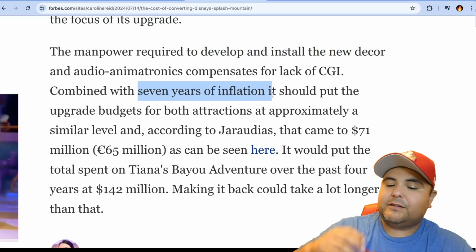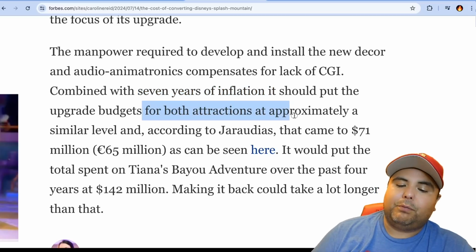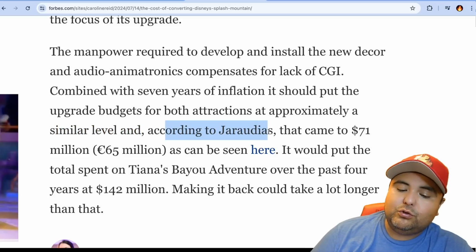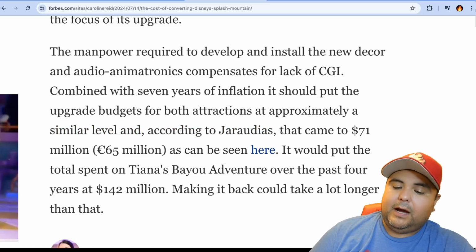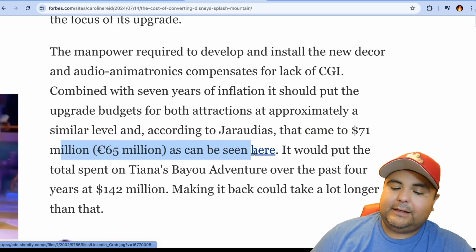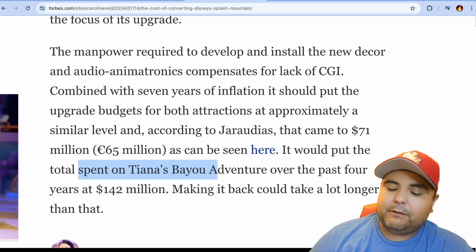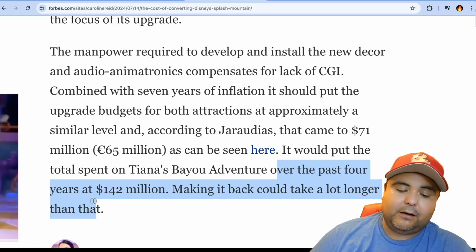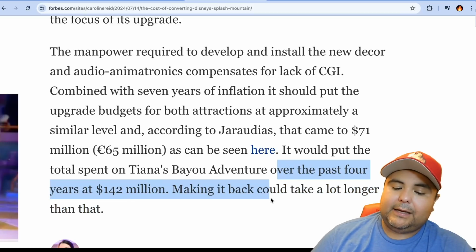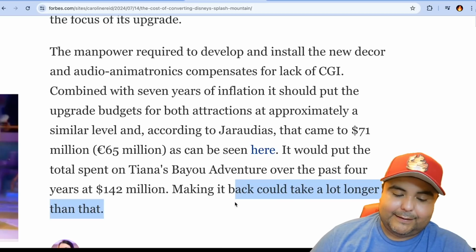Combined with 7 years of inflation, it should put the upgrade budgets for both attractions at approximately a similar level, according to, I can't pronounce his name, that came to $71 million, as can be seen here. It would put the total spent on Tiana's Bayou Adventure over the past 4 years at $142 million, making it back could take a lot longer than that.